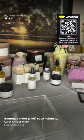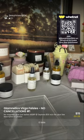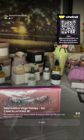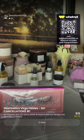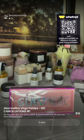Whoever likes false eyelashes, this is a good one to get, this Glamnetic. It does not come with the glue, not even in the store, not even at Sephora. They're $30 at Sephora, they're reusable, and you'd have to get the magnetic glue separately. They retail for $30. I have three of those.